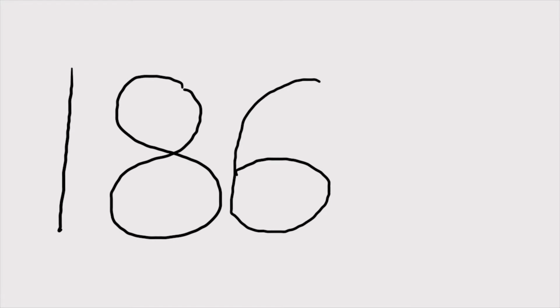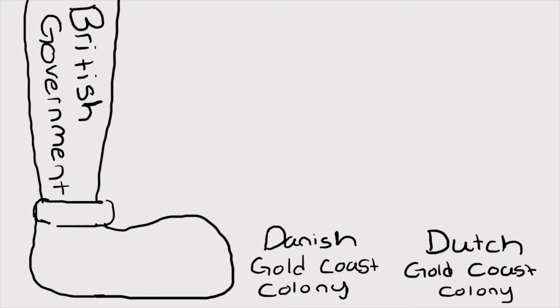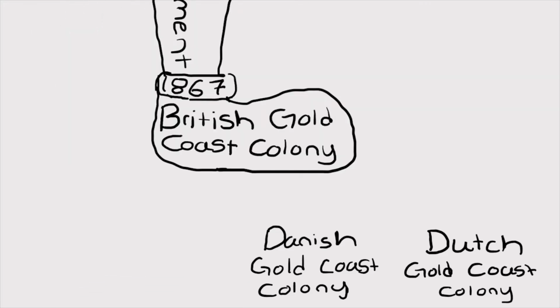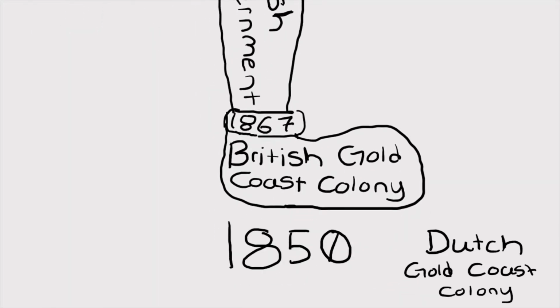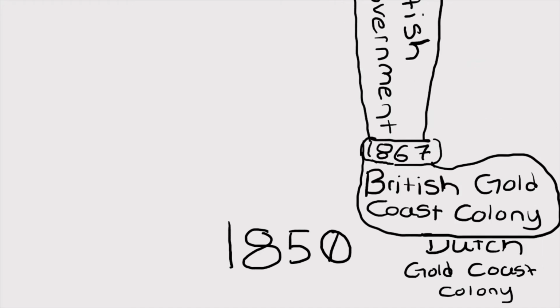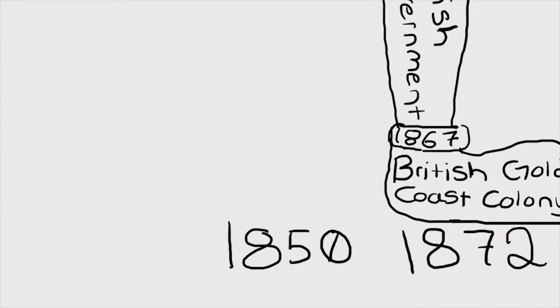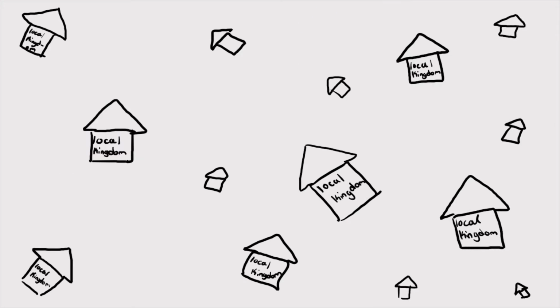In 1867, the British government formed the British Gold Coast Colony after purchasing the Danish Gold Coast Colony in 1850. They then continued on to purchase the Dutch Gold Coast Colony, including Fort Elmina, in 1872. Britain expanded its power over the Gold Coast through the invasion and domination of local kingdoms.